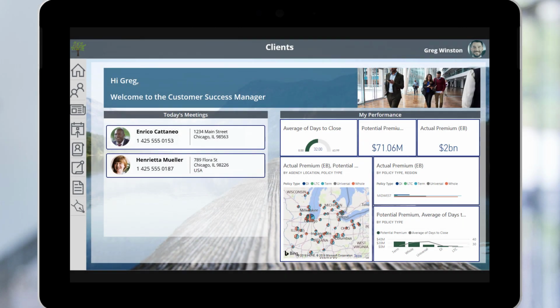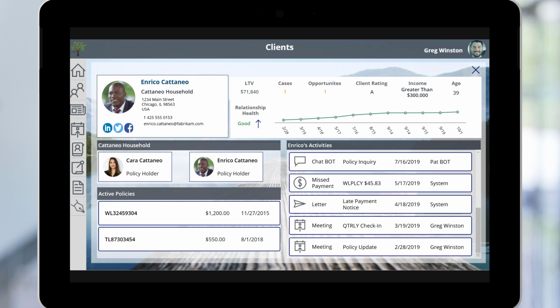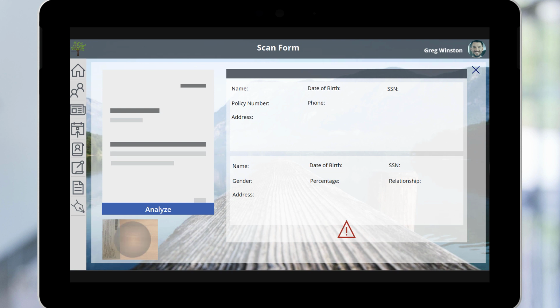During his meeting with Enrico, Greg can access intelligent insurance capabilities from his Surface device. He can get a 360-degree view of Enrico and his household, including a graph of his relationship health over time and other account details. Greg can see Enrico's active policies, as well as a list of his recent activities, including both communications and transactions.